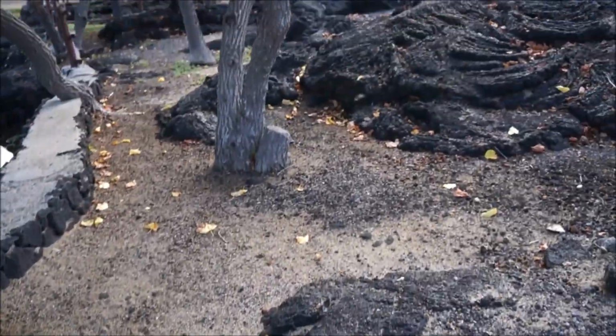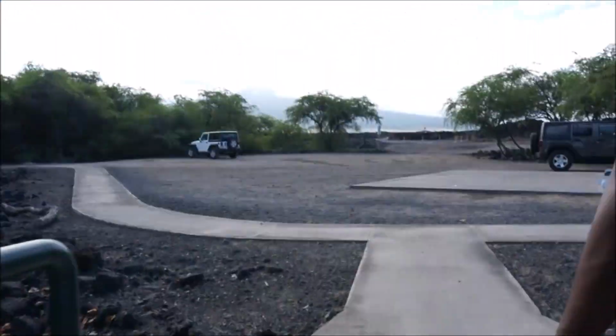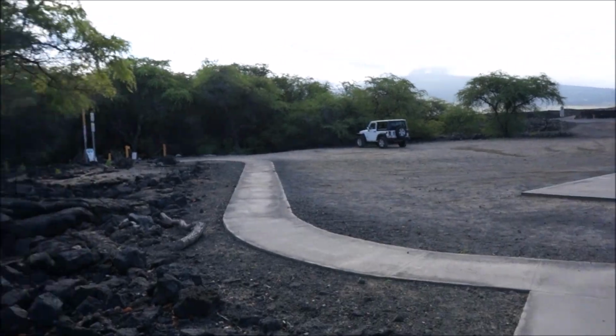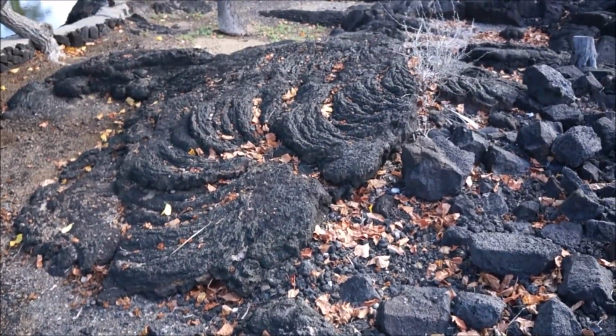Everybody wants their feet in the sand, huh? Sand beneath their toes is what they say. Well, I like it too. I can't lie. Beautiful lava rock.